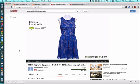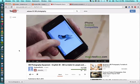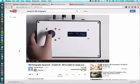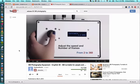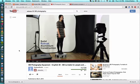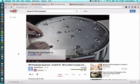And yeah, just check it out. He has his product on eBay. I believe it's retailing for £1,600 at the moment with free shipping within the UK. Here's the control panel. You can do anything from 2 frames to 99, I believe. Yeah, it's just a wicked product made in the UK.